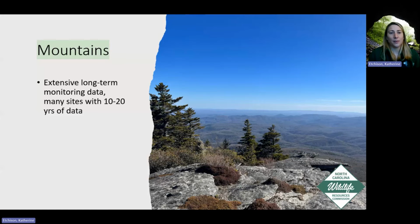So in the mountains, this is where we have our longest term data set. So we have extensive long-term monitoring data. Many of our sites have at least 10 years worth of data. A lot of them have more than that. It's kind of exactly what you want to understand how bats are doing. And the reason we have that is because this is where most of the state's caves and mines are. And so we have most of our hibernating bats here, and they're easier to survey when they're hibernating. And that gives us a good indication of how they're doing.